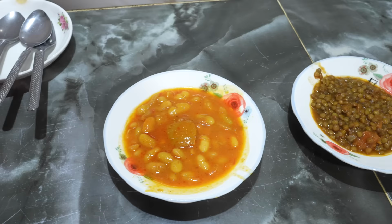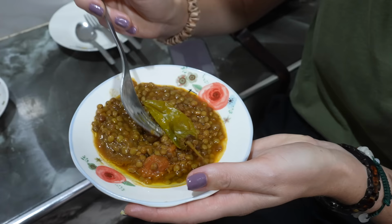These are like the two typical starters you get with a normal Moroccan meal. You get the white beans and the lentils. And we already know that I love beans. And I love these for sure. We've had them a lot and I love them. She gets them very good.